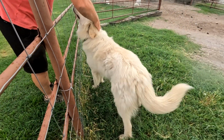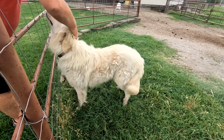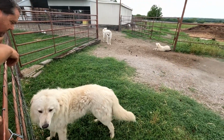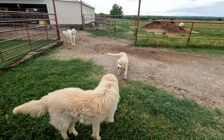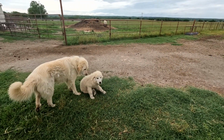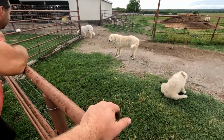Let's see if I can get a picture of the floating dew claws. Yeah, you can kind of see it a little bit right there. Their dew claws are not... What are you doing? You're not supposed to go under the fence. This is the one we almost kept. This is Mia.